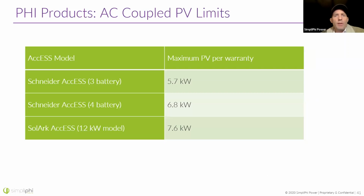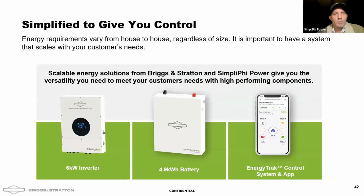The maximum power that you can get out of this Snyder access depends on the number of batteries that you have installed there. A 3.8 kilowatt hour battery will do 1.9 kilowatts of power, right? You can get up to 6 of these in the system. We also have an additional system called our boss cabinets, where you can get up to 12 additional batteries in an outdoor rated enclosure as well.